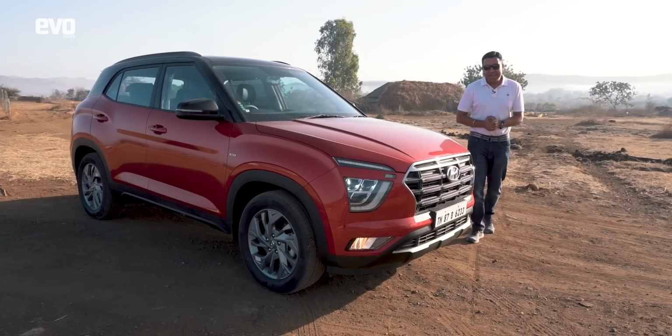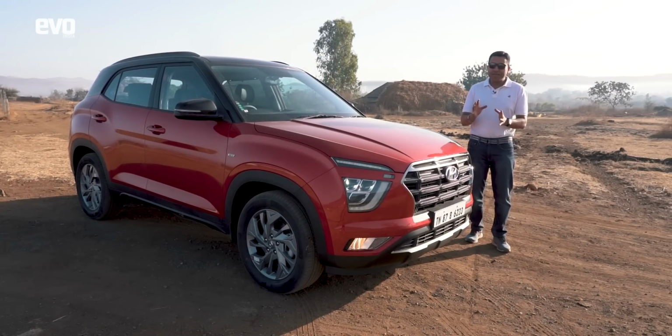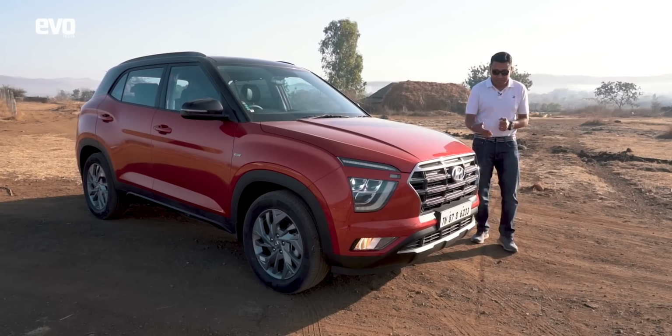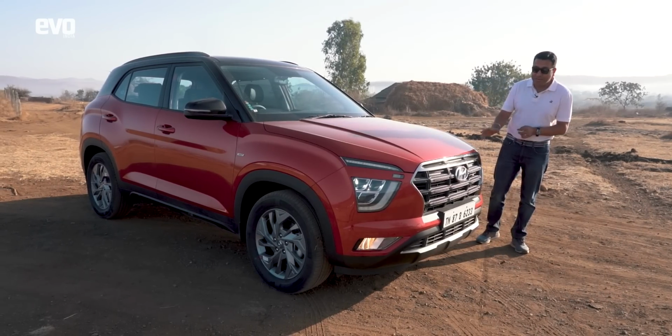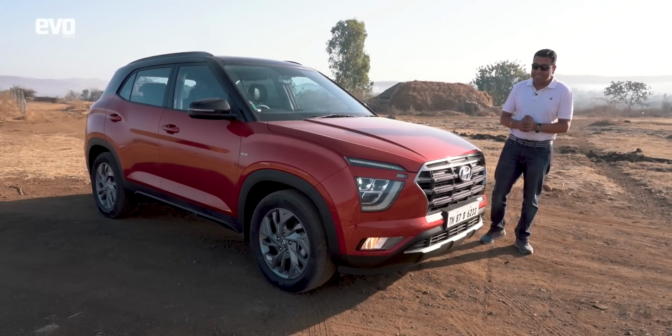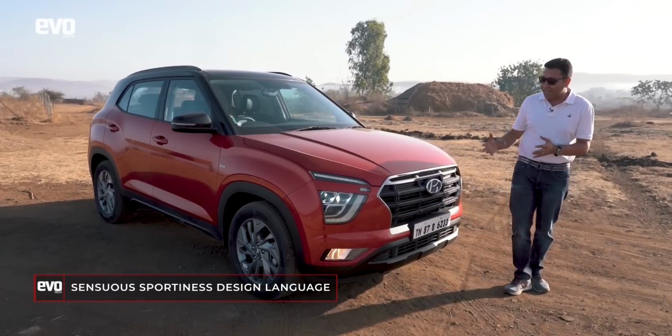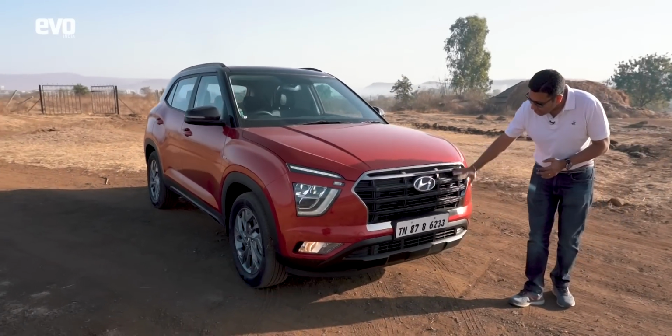So what do you think about the styling of the new Creta? Now, fact of the matter is that styling is a very personal subject. What you like, I might not, and vice versa. But there's no disputing that the new Creta is polarizing in the styling department. Now, this is Hyundai's new sensuous sportiness design language. It gets this cascading grille.